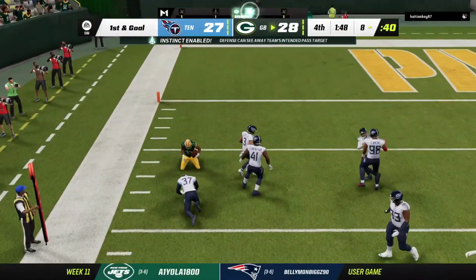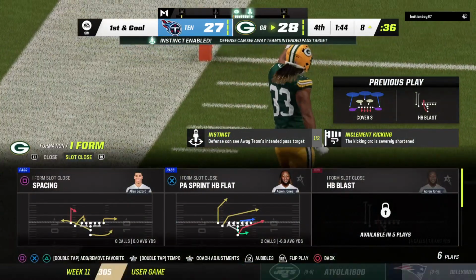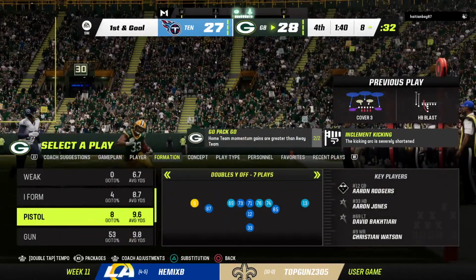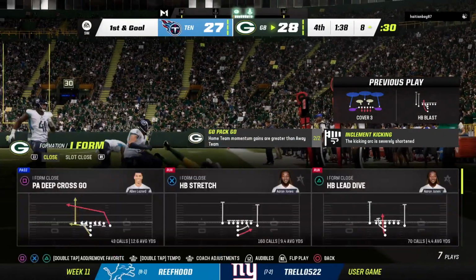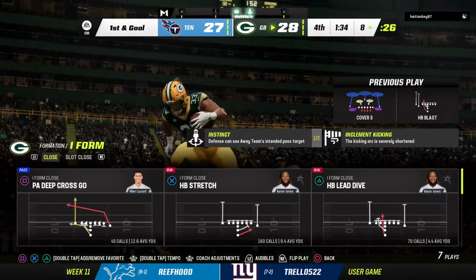And they've got it inside the 10 at the 8. Another nice gain, 13 yards that time, and another first down. This defense needs a big play in the worst way because so far, they're not putting up much of a fight. If they don't get a stop here soon, this game could be over for them.